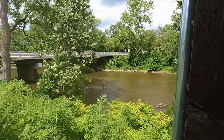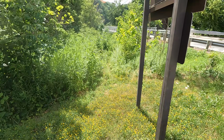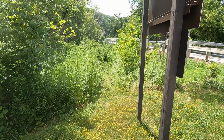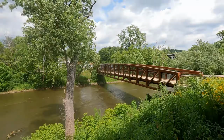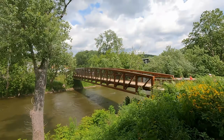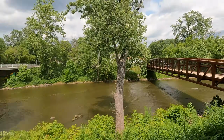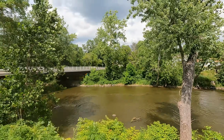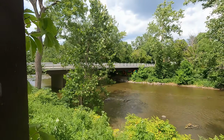And you only can see it from the west bank unless you're down there. There is a path, but right now it's so overgrown you can't get in there. But it's just a little north of the walking bridge. Isn't that great?